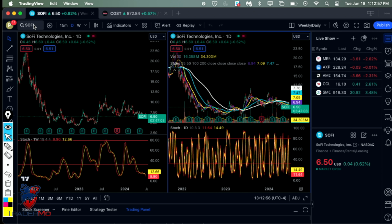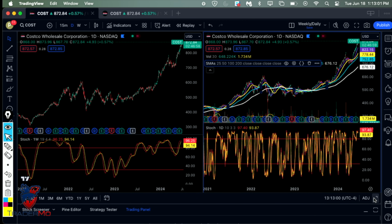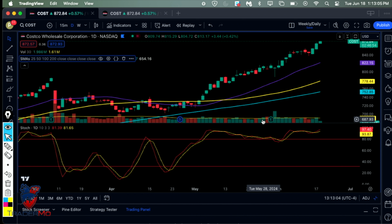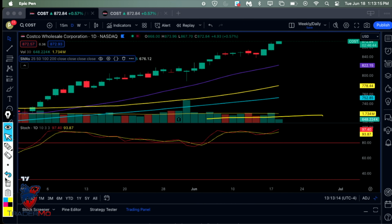Versus if we come over here and we type in Costco, I'm going to pull up my daily chart. You're not going to be able to see anything because each one of these candles is your daily volume. Yes, you can see that you're getting really great volume on Costco right now. It's coming up to average volume nearly every day. But let me show you something. If we just zoom into today's candle, we can see that there's maybe about 50% of volume.